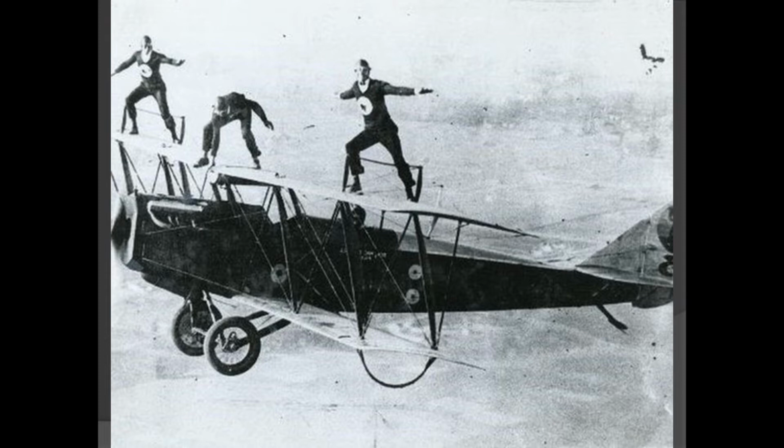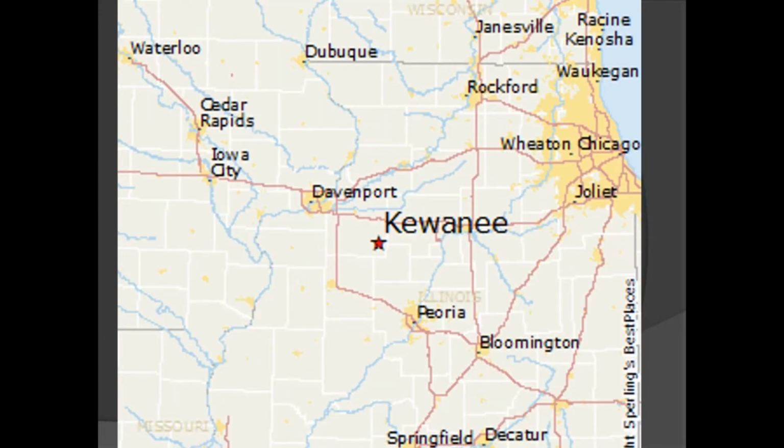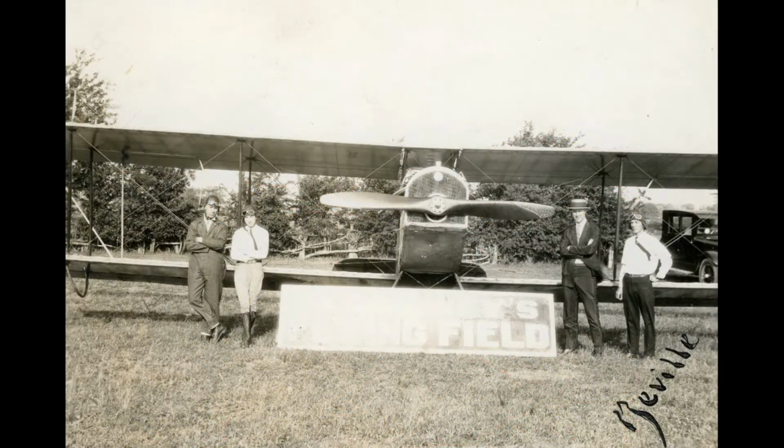Later the same year, in 1924, Machesney started his first flying field on the east side of Kewanee, and he called it Machesney Flying Field. It soon became clear, though, if he wanted to grow and expand his operation, he would need to move to a bigger city. He consulted with his friend and Moline Airport manager Rusty Campbell. Campbell was a veteran pilot and experienced at running airports. His Moline Airport was considered the class of the region.